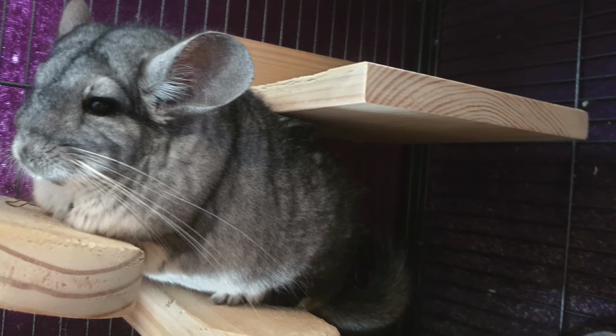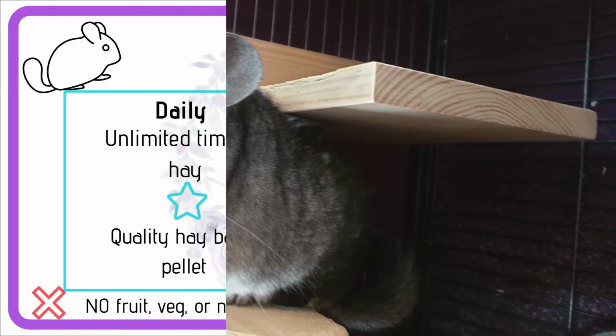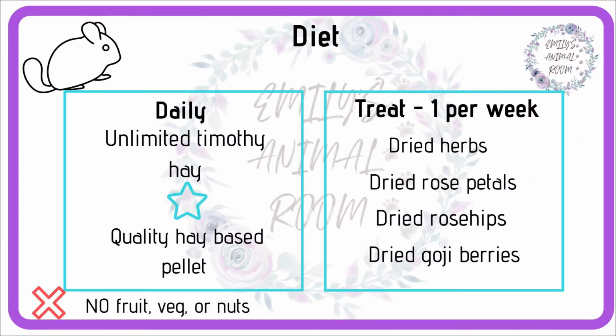Chinchillas' diets are made up mostly of hay, which is very important both for fibre and for keeping their constantly growing molar teeth ground down. Hay should be available to them 24/7. As well as this, chinchillas need a good quality pellet to give them all of the nutrients that they need.